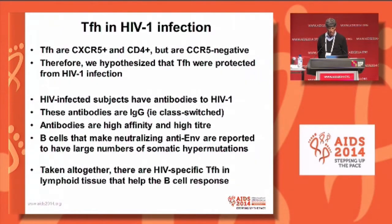And as Penny pointed out, B cells that make neutralising anti-envelope antibodies have recently been reported to have large numbers of somatic hypermutations. So taken all together, there are HIV-specific T follicular helper cells in lymphoid tissue. This goes against the dogma at the time that there are no HIV-specific CD4s, that they're all wiped out very early in the infection.